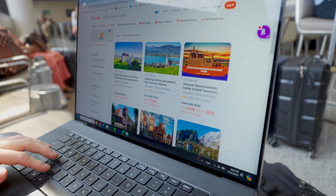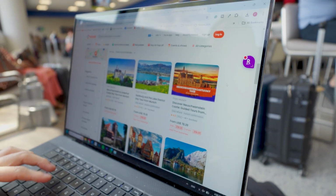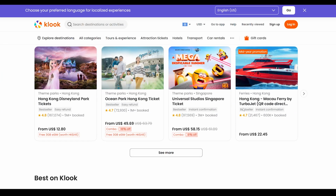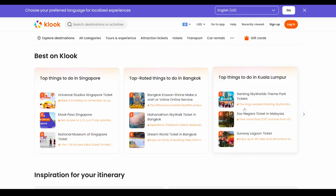What are you doing? I'm looking at experiences in and around Munich on Klook. It's pretty cool. You got Neuschwanstein, Salzburg. We did this trip.